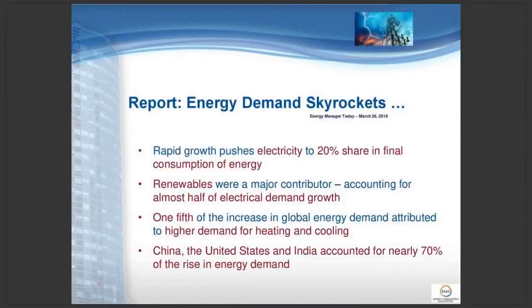So that rapid growth pushes electricity to really a 20% share in the final consumption of energy. I think anybody today would not argue that electricity is probably the primary source when you're looking at buildings, cell phones, data centers and all of the computing that's going on. Electricity and the demand for it, globally, the appetite is really insatiable at that point.